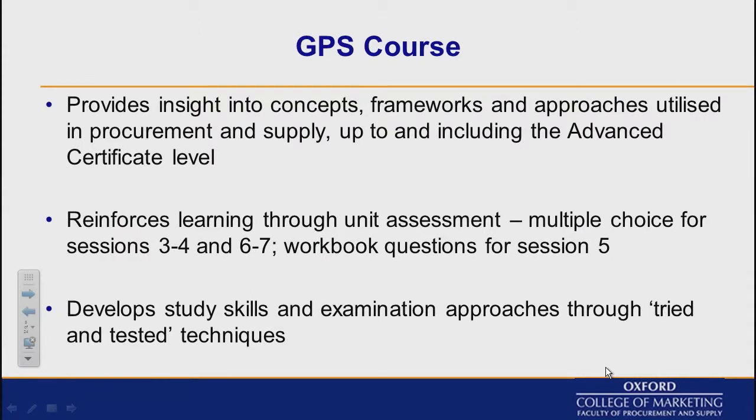The GPS course, therefore, provides insight into concepts, frameworks, and approaches utilised in procurement and supply, up to and including the Advanced Certificate level. And you'd be surprised just how much of those you use every day in your working and personal life. It reinforces learning through end-of-unit assessment. There's multiple choice for sessions 3 to 4 and sessions 6 to 7, and workbook questions for session 5, and more about those later. It will help you to develop those study skills you require and an examination approach through tried and tested techniques. So let's look first of all at the course structure.